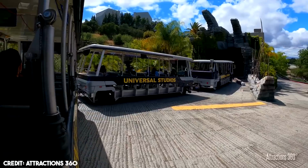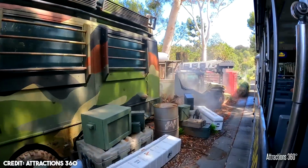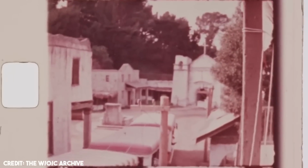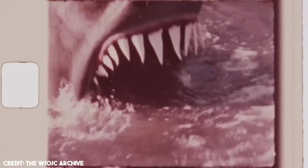Studio Tour. This should be the top ride at Universal Studios, and in a minute, we'll tell you why it isn't. The Studio Tour has been, since the opening of Universal Studios Hollywood, the best attraction in the park. After all, there wouldn't be a Universal Studios Hollywood without it. It was the attraction that started it all.